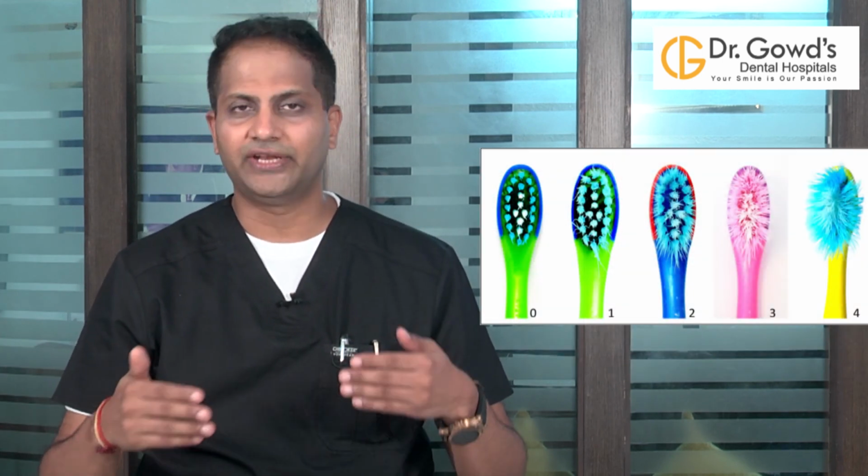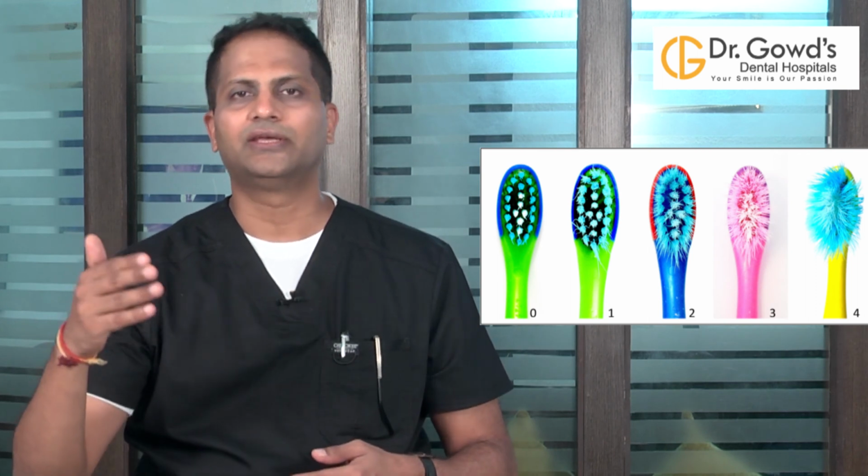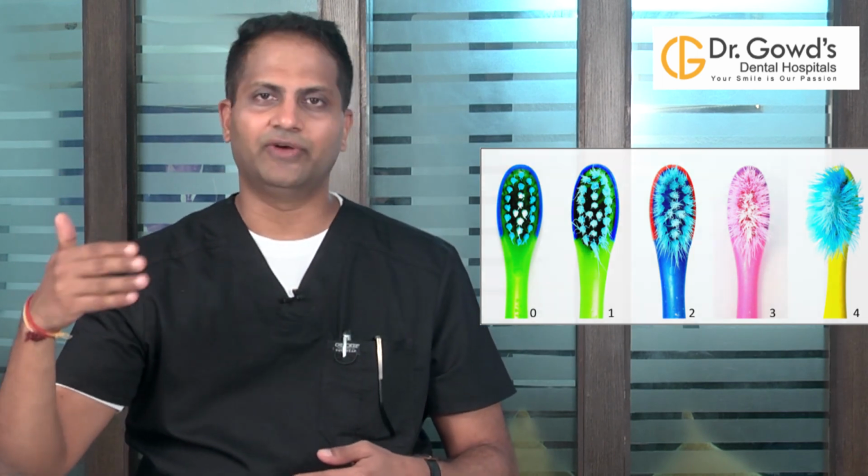So in these cases, we suggest they go for a very soft bristle brush, which they keep changing very often. Don't use a tooth powder or a very hard abrasive toothpaste that is going to damage the teeth. Do not brush very hard. These are some common precautions that we suggest, especially if they have sensitivity of their teeth.